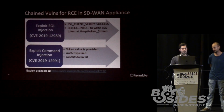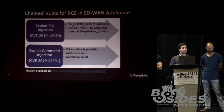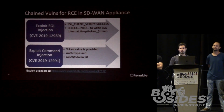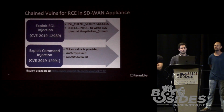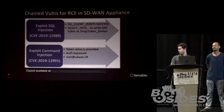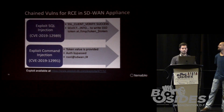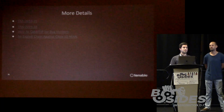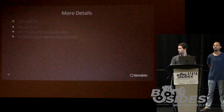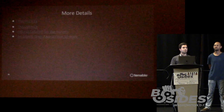On the appliance side, it was a little more fun. I was able to chain vulnerabilities together. I exploited a SQL injection in order to bypass some authentication, and then that got me access to exploit a command injection down the road. So it got me root there. If you want to check out the exploit, I dropped a link there. If you're interested in any more details, like proof of concept scripts, they're all up on our research advisories, and then we have some blogs as well outlining the process in more detail.